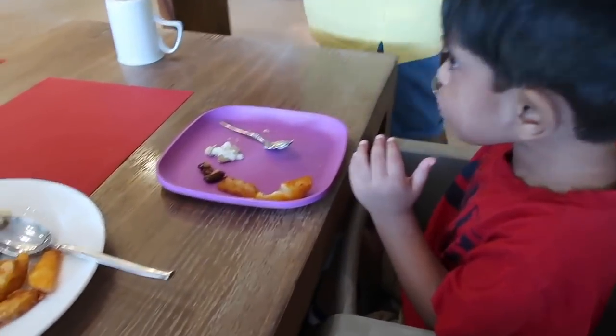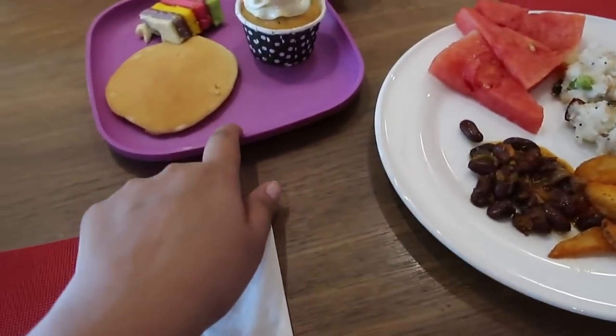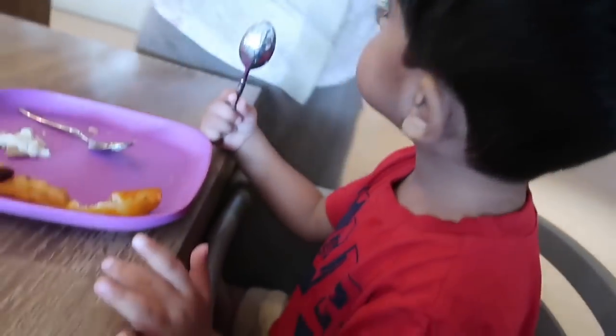Breakfast right now. Yay! Hi, Devi, it's breakfast. Some veggies, rajma, upma, watermelon, and goodies. All of that is for Devi to try. Hey, this is for you. Hello, guys, we are going to food right now.